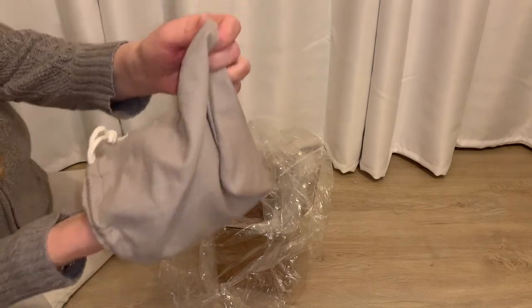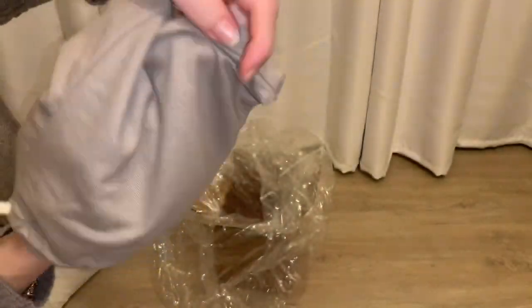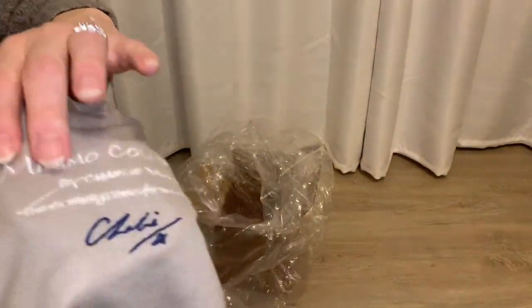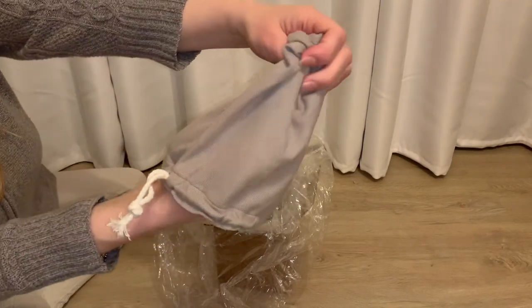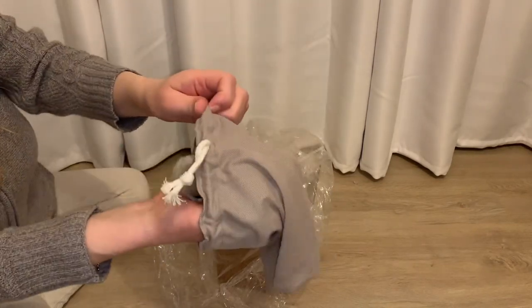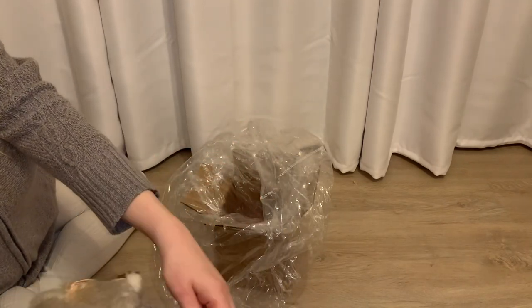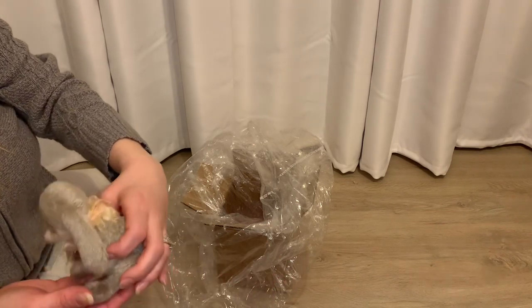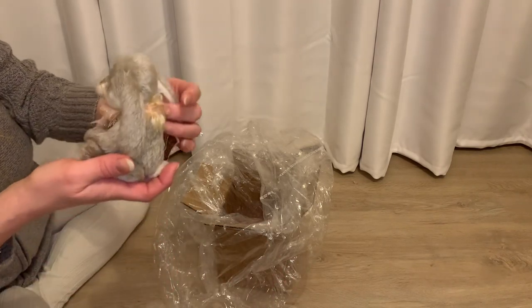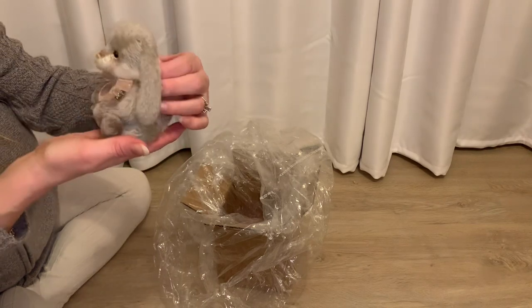Okay guys, are you ready to see my newest little Minimo? This is her bag. All the mohairs come with a bag with an embroidery on it. It's so nice. Okay guys, are you ready? Oh, she's so small. Oh my goodness, she's so tiny. So this, you guys, is a Minimo bunny, and she is so cute. I loved her the minute I saw her.